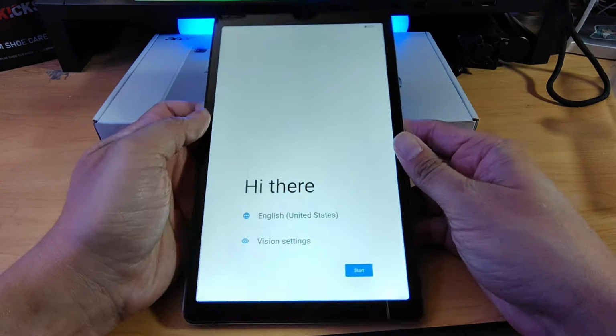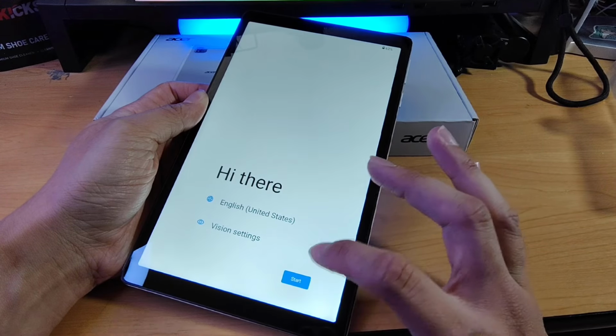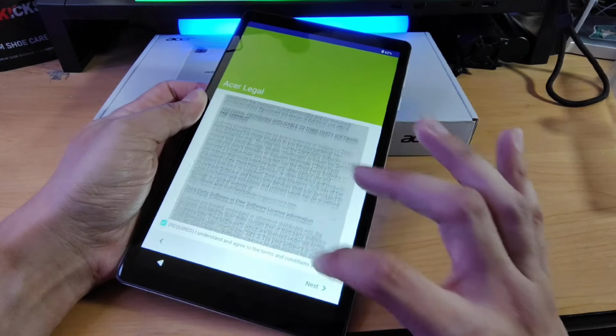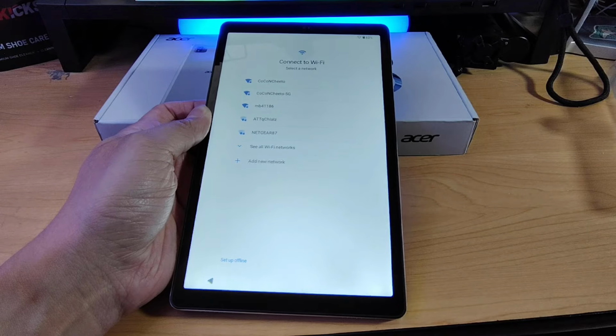So I'm gonna go ahead and get this set up for you guys, and then we'll see how it goes. I want this thing to update and whatnot. It's just asking me for legal, so I'm gonna press next. It's gonna ask me for Wi-Fi. I'll get this set up, guys, and then we'll go through the walkthrough here.